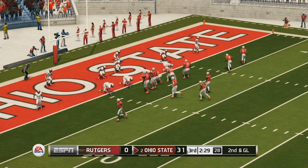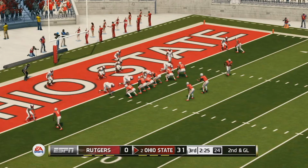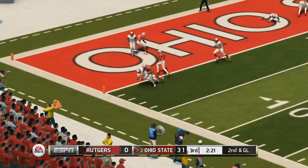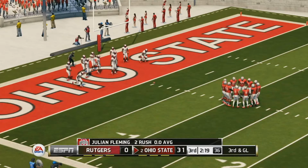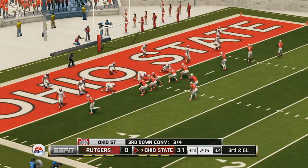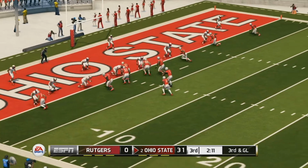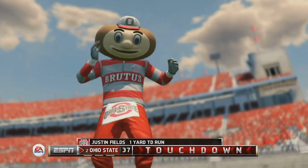Fight 8. Fight 8. Tight down. Now he pitches it. He's pushed out of bounds around the 1-yard line. 3rd and goal. Ball on the 1. Here we go. Touchdown, Bucks.